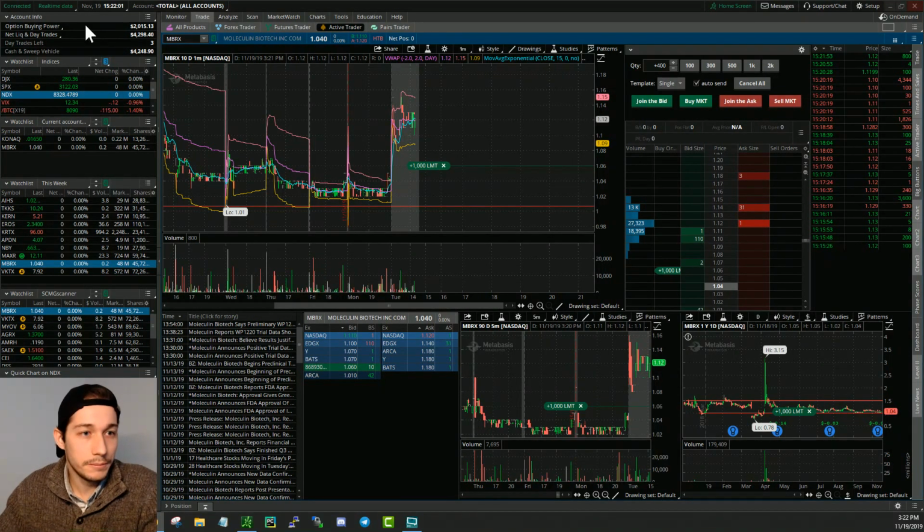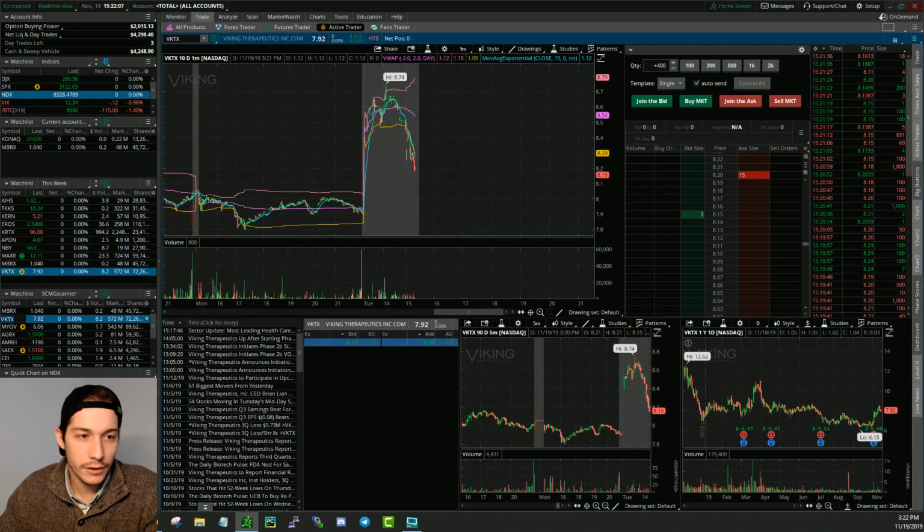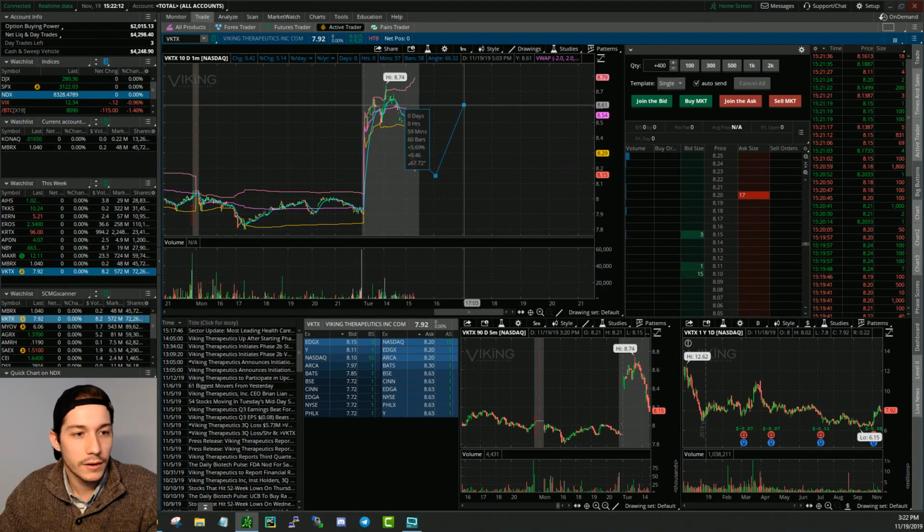All right. What else are we looking at? VKTX. This was on the scanner as well. There's so many nice looking movers, I'm not gonna lie. So this one's actually having quite the dip down already.